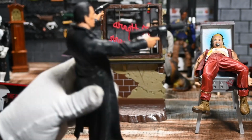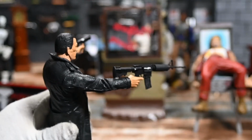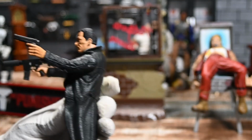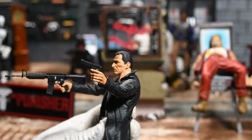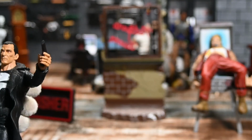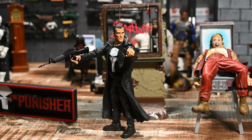If you care to look at the guns, they look pretty good. It's just plastic, but they don't look terrible. They're pretty nice. And here goes Frank Castle, Marvel Select style, the Punisher.